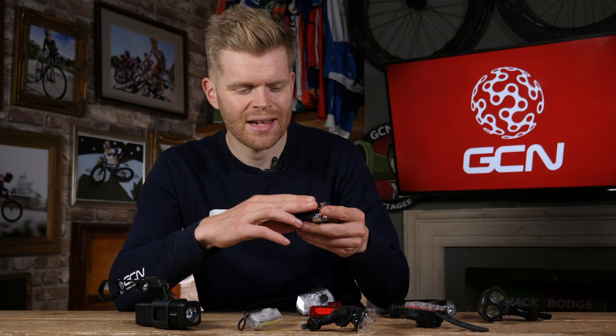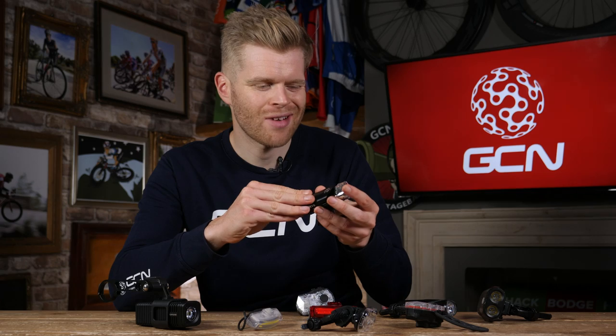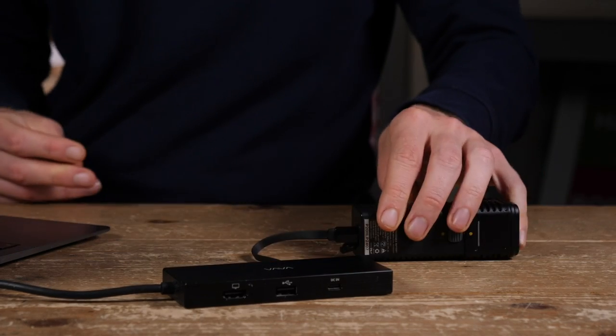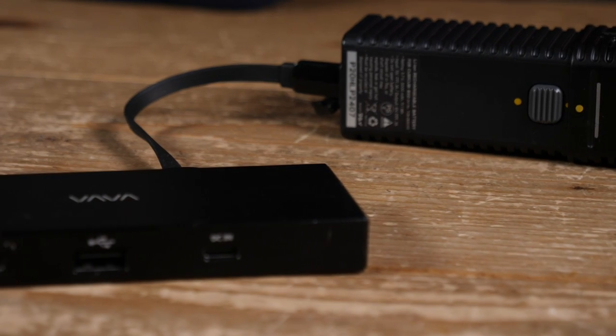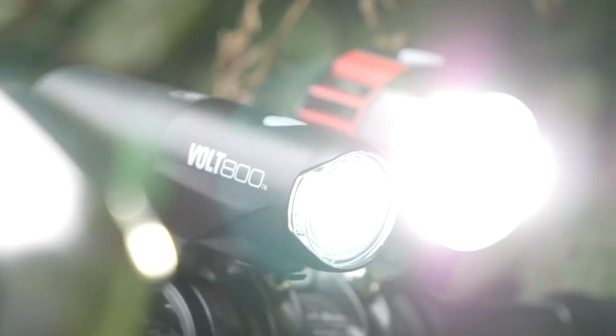The cheapest lights tend to have changeable disposable batteries, but personally I'd recommend getting one with an inbuilt USB rechargeable battery. This means that if you perhaps commute, you're less likely to get caught out because you can charge it at work and make sure that it's always got juice. And although they cost a little bit more initially, over time, not having to constantly buy new batteries makes them more cost effective.